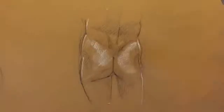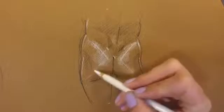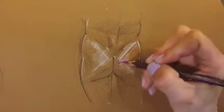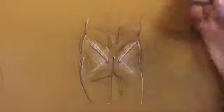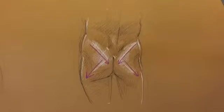When I look at butts, this is what I see. I see a gesture here, and there's a gesture here. These are two sculptural lumps that I think describe butts pretty well. This top one is going from the outside of the top of the pelvis toward the butthole, and the lower one is going from the base of the spine out toward the hip joint. And that is my butt thesis in a nutshell.